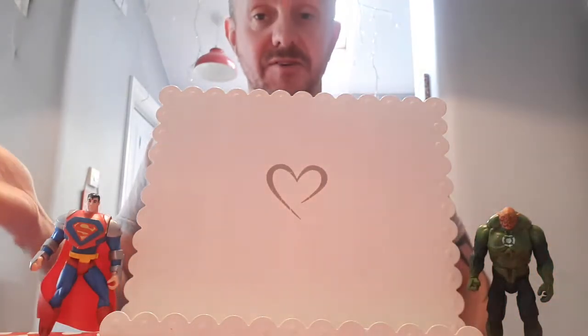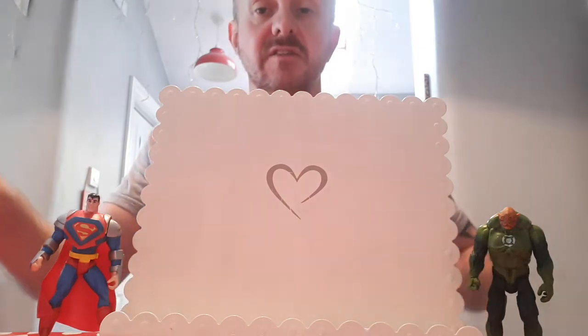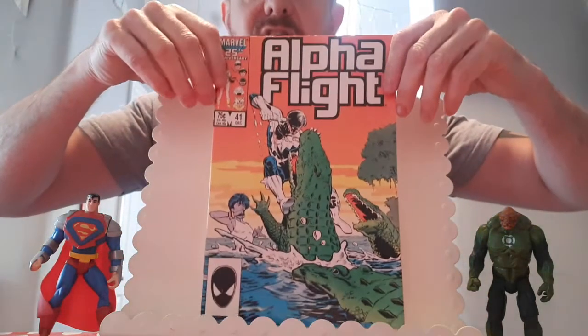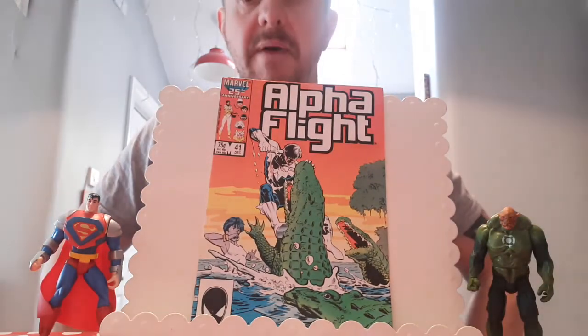Up next, you know my favourite character, the Purple Man. This is my second copy. This is his daughter in Alpha Flight issue 41, the first appearance of the Purple Girl. Paid £1 for that one.